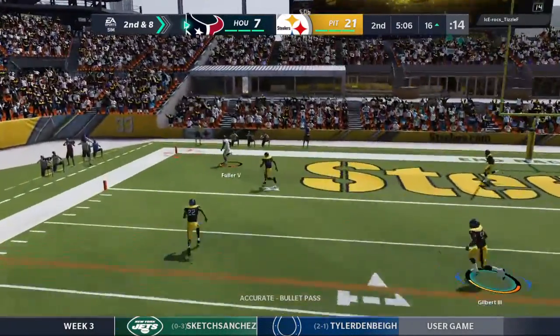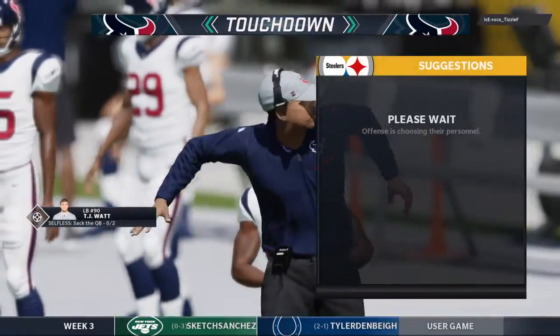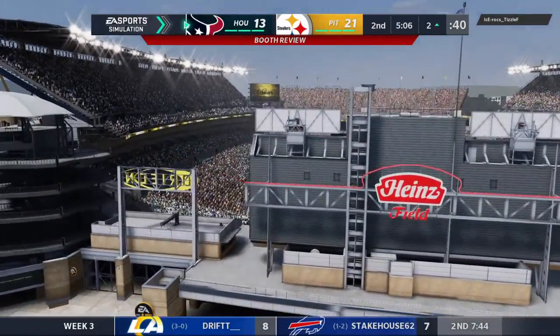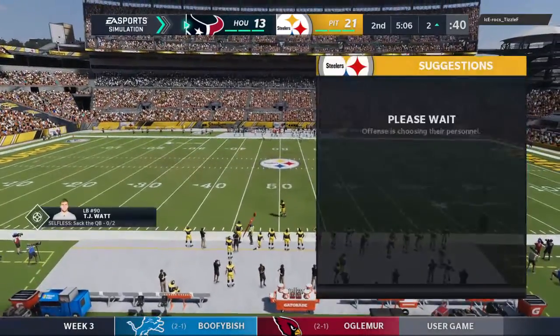Operating from the gun. Watson got a man open. It's Fuller for the Texans touchdown. To Will Fuller. Touchdown. Will Fuller. His 3rd touchdown now on the year. And the Texans have cut it to within a score.